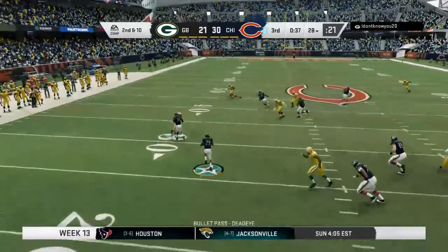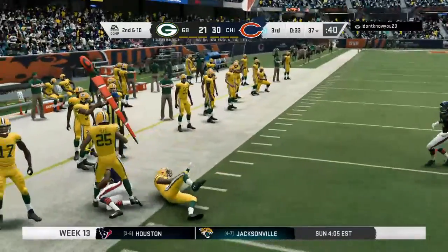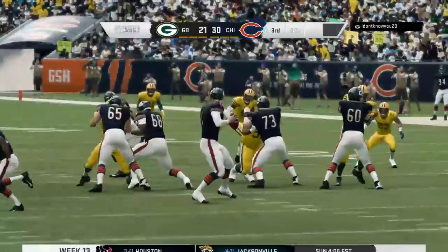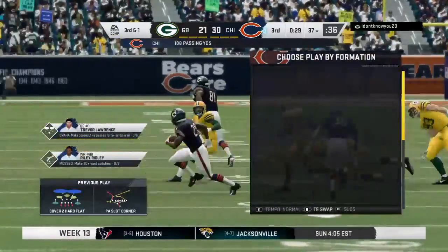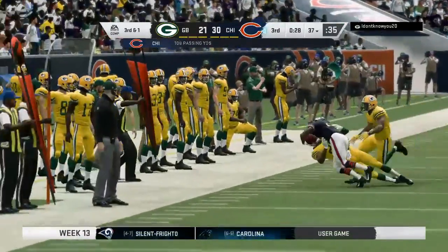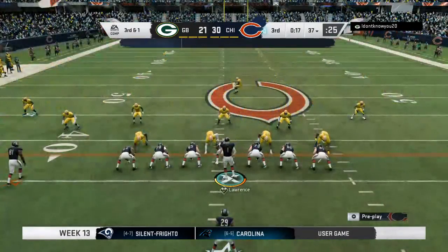Looking to throw on 2nd down. Lawrence. That is caught by Cohen. It'll be a gain of 9, and that'll bring up a 3rd and 1. And at his size, he's a smaller back. You can get him the football. He can kind of get lost, make someone miss. It's good for him. Yeah, it's great for him.